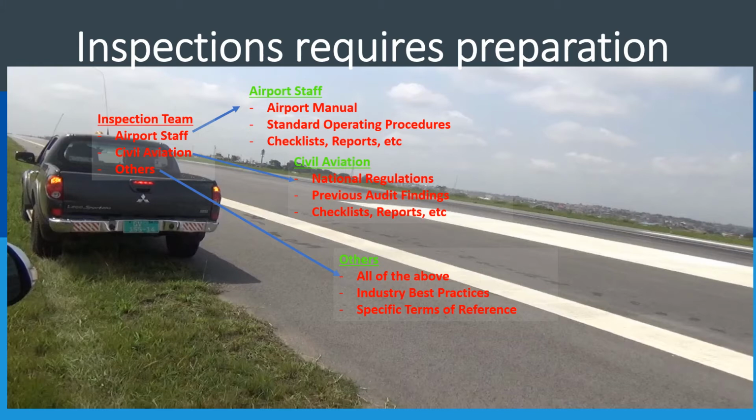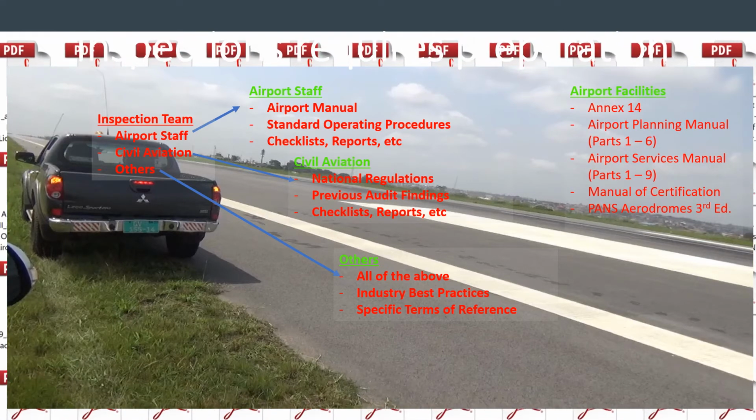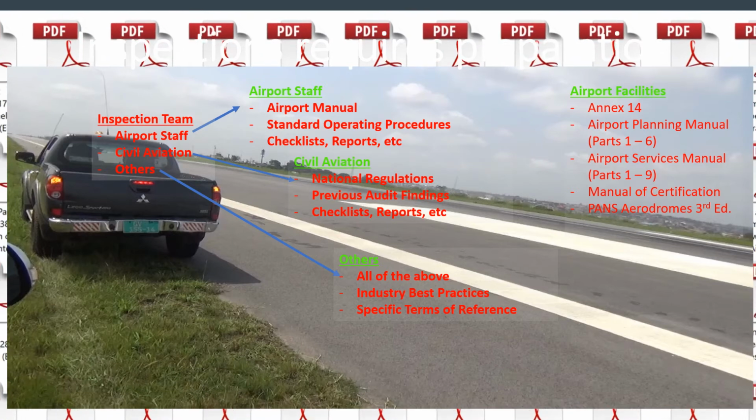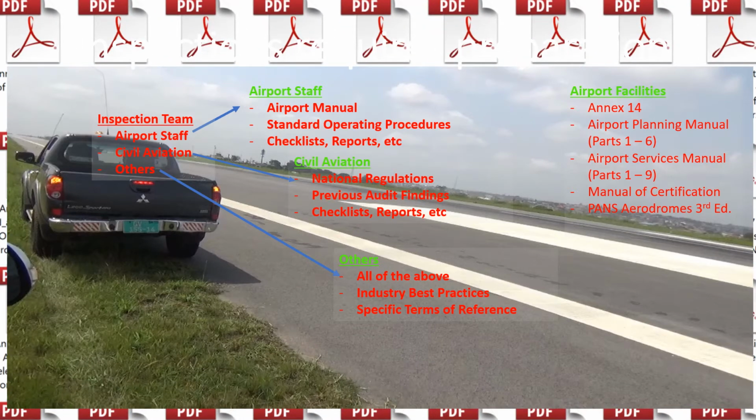But in a nutshell, all inspections that are being carried out may contain details from the Annex 14, the Airport Planning Manual, Part 1 to 6, Airport Services Manual, Part 1 to 9, Manual of Certification, Procedures of Air Navigation Services, Aerodromes, and any other relevant document that is necessary for the successful completion of that particular inspection.